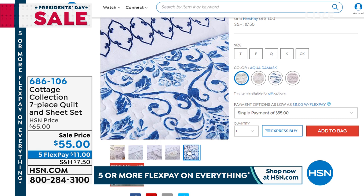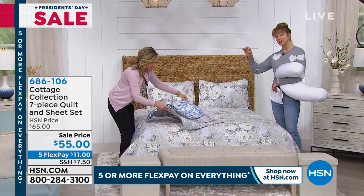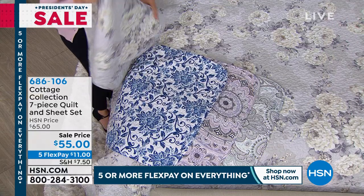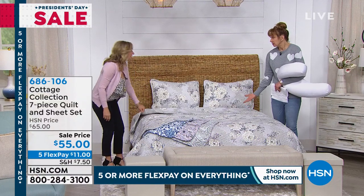But remember, you are getting a flat sheet, a fitted sheet, and two pillowcases. Now the embroidery is on the flat sheet and on the pillowcases. Then you're getting two of these beautiful quilted shams that work back to the quilt. And you're getting the quilt.